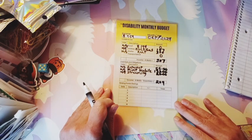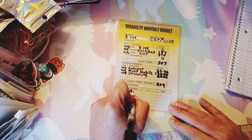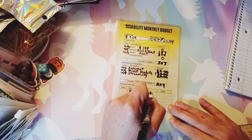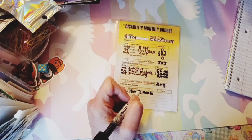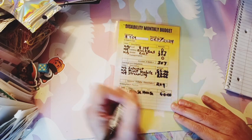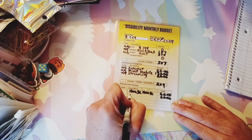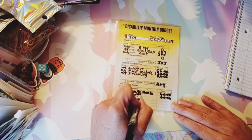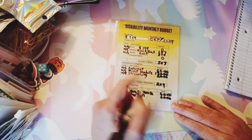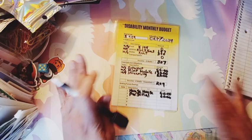And then what else? Oh, I'll put it down here. Household. That's for Nikita's dog food and treats and anything I need for the house. And I'm saving $60 for that. And then personal spending money, I'm doing $60. That's basically if I go out, because me and my landlord usually once a week go to some fast food. That's what that's going to be for, and if I need any extra food.